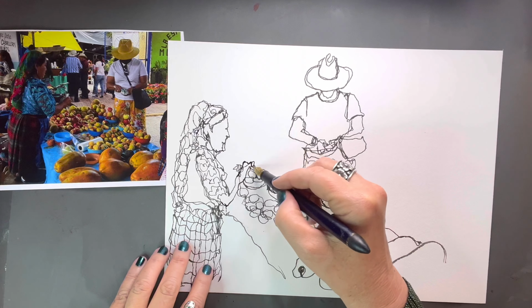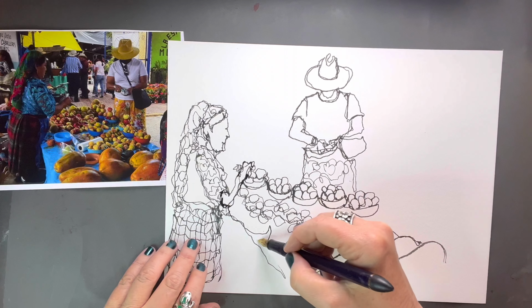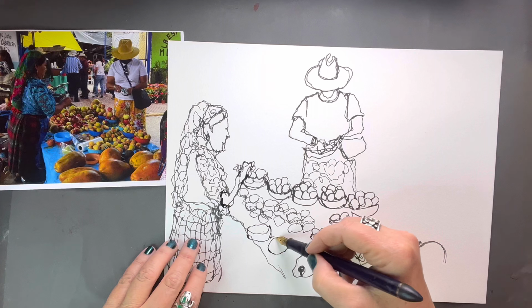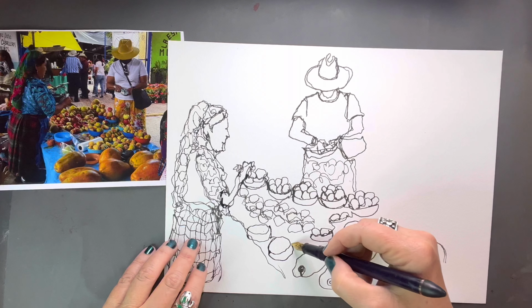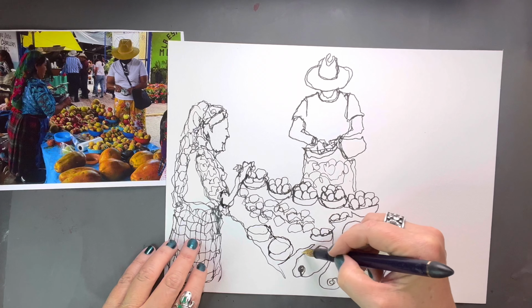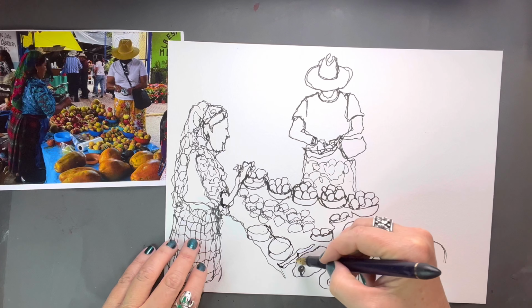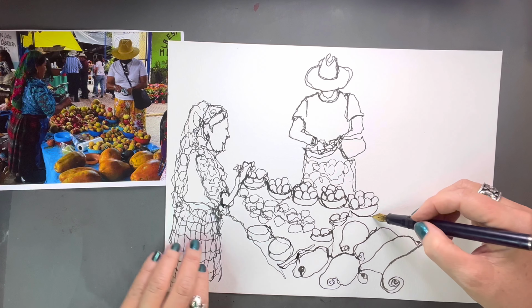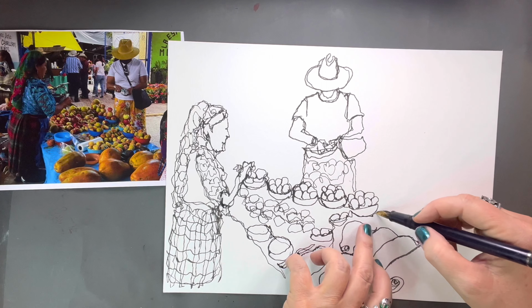Oh yeah, I kind of messed up her hand, didn't I? Look at that. Oh well. I'm just gonna put some bowls here because there's things going on here. And I'll put a knife. There we go. All right, there we got some fruit here. I got the gal there.